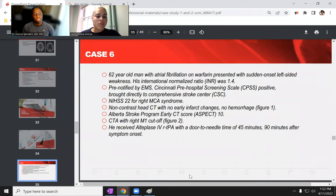Sure. So we are in case 6. A 62-year-old male with AFib on warfarin presented with sudden onset left-sided weakness. So I'm thinking right, localized in the right area there. INR is 1.4. So I believe, is that therapeutic? No, wait, that's subtherapeutic? Yes. Because I believe for AFib the goal is 1.5 to 2? Yeah, so for AFib, it's 2 to 3.